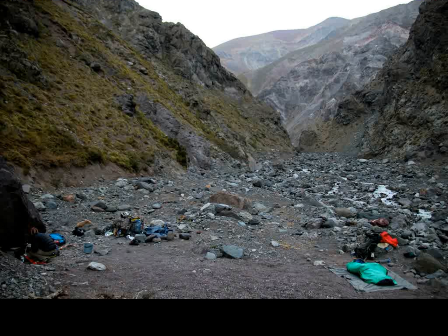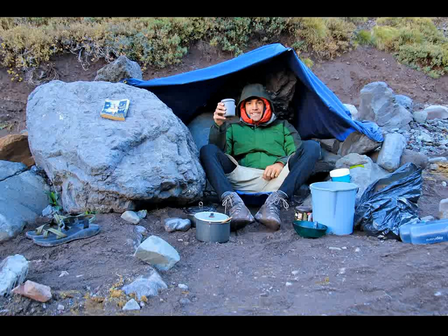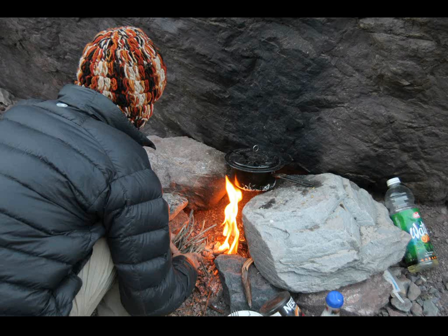In fact, this particular camp, one day we're standing there in the morning having our morning coffee, and a big boulder dislodged and just rolled right by our camp. So I always slept with one eye open, although I wouldn't really be able to do much if a rock fell on me. We didn't bring tents, but we brought tarps just in case the weather turned bad, and we'd have some makeshift shelters you can see here.